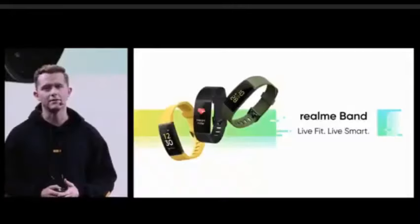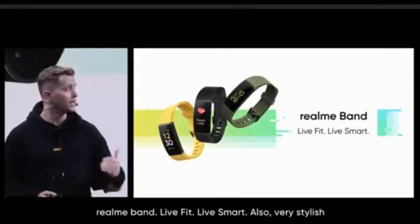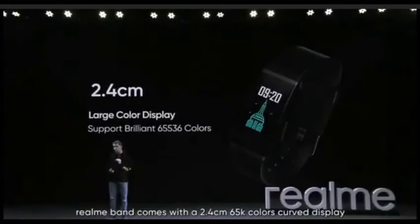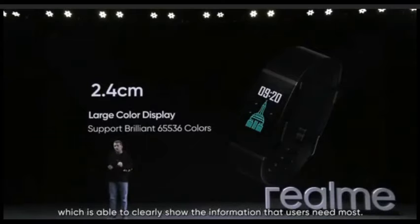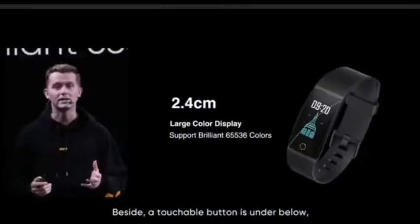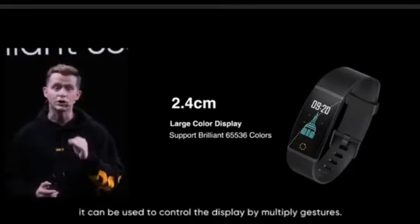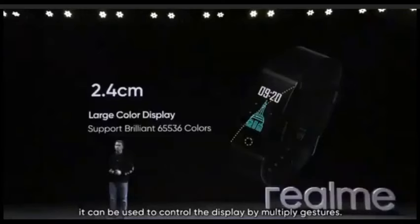Here is the Band. Realme Band. Live fit, live smart. Also, it's very stylish. Realme Band comes with a 2.4cm 65K color curved display, which is able to clearly show the information that users need most. Besides that, a touchable button is below. It can be used to control the display with multiple different gestures.